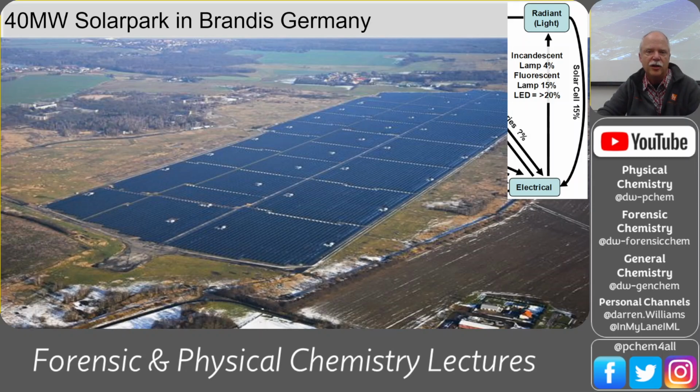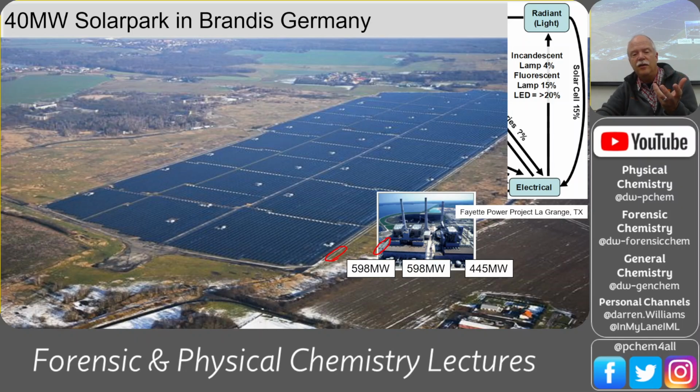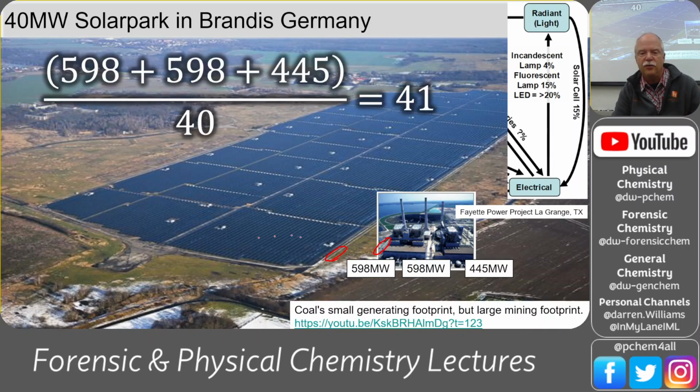So here's a solar park in Germany, 40 megawatts. So that is an enormous solar park. If you look at the road size here, that is absolutely amazing. But again, you could compare that to the Fayette Power Station here. Again, a similar kind of road scale at 40 megawatts versus all three of these. So this generates 41 times the power of that solar park. So it's footprint wise, and not only that, but the farther you transport the electricity, the more you lose in the power lines.